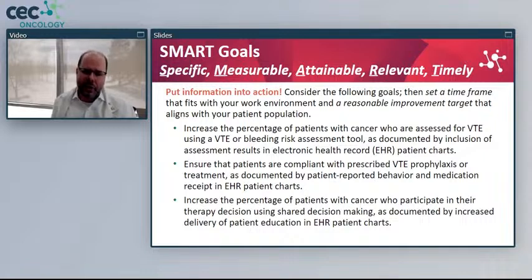Ensure that each patient is compliant with prescribed VTE prophylaxis or treatment as documented by patient-reported behaviors and medication that you can have in your electronic medical record, and increasing the percent of patients who participate in therapy decision using shared decision-making as documented by increased delivery of patient education to their health care.